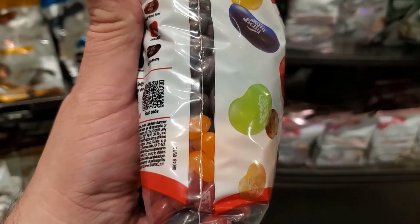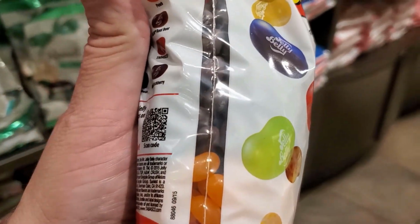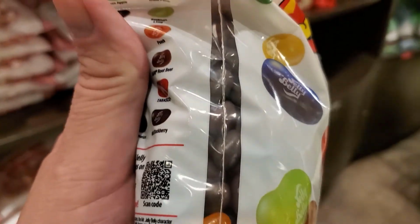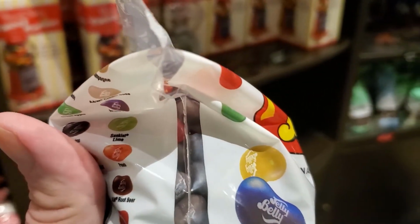Well, I made my own Jelly Belly assortment here with some of my favorite flavors. On the bottom we got the licorice and some raspberry. Got some blueberry, grape crush. Gotta have the sizzling cinnamon and the Dr. Pepper flavor. It should keep me awake at work.